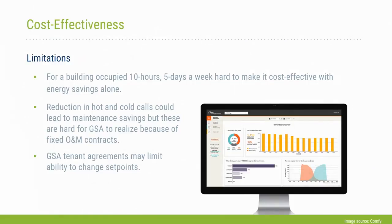As far as cost effectiveness, I know I touched on that. Within the federal government, we occupy our buildings for approximately 10 hours a day, 5 days a week, whereas facilities that operate on a 24/7 basis are going to get more of a financial benefit from this because of the additional energy savings from the added hours of operation. For the federal government, we didn't get to see those additional cost savings, but there was definitely a cost savings benefit on the energy savings just with the use of this technology.